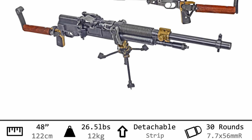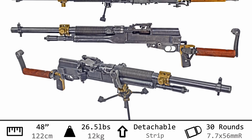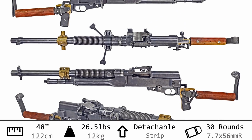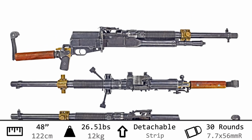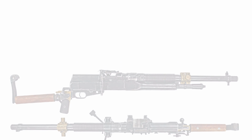Our example today is actually chambered for the British .303 cartridge, which feeds 30 rounds from a fixed metal strip, although that can be subject to change depending on conditions. The gun also was chambered in a number of foreign cartridges depending on who was using it.